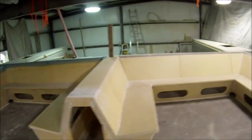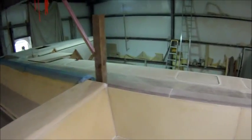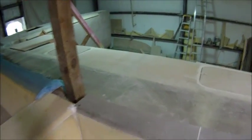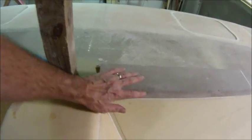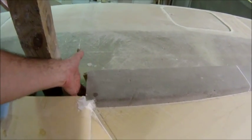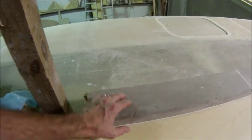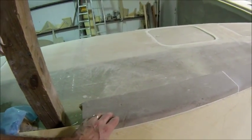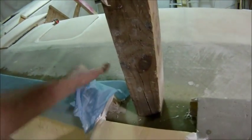What I need to do to finish up these front seats is they're similar to what the rear seats were recently. Right here, this is just foam. It has fiberglass on the inside, but it's just sanded foam here on the outside, and I'll cover that with fiberglass. That's what I did here yesterday.